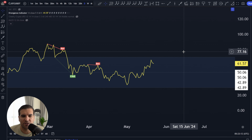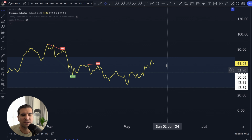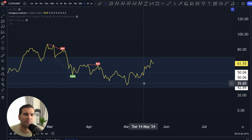Well, what about divergence? The RSI, the relative strength index, is approaching that overbought area as well. And so this is also an indication that we might start to see a little bit of turbulence here. But the relative strength index is a trend-based momentum indicator. It means it works best when there's a trend.